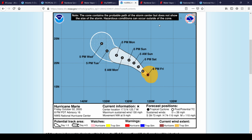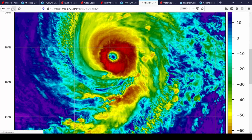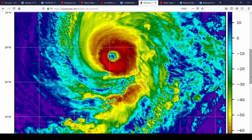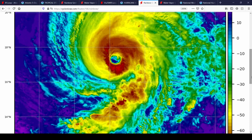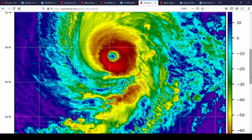But of course, as of this latest update, Category 4 hurricane, maximum sustained 1-minute winds estimated to be at 130 miles per hour, going to the west northwest at 9 miles per hour, and the center is currently located at 17.5 degrees north, 125.7 degrees west. And here's a look at some infrared imagery of the hurricane, as you can see how it's progressed over the past 3 hours, getting better and better organized before it heads into those really inhospitable and unfavorable conditions for the storm.